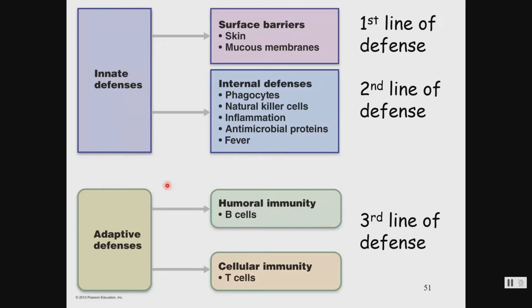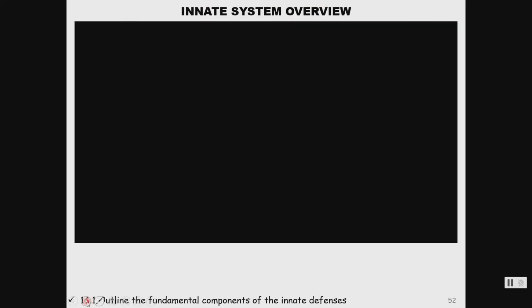Last episode, we'll talk about the adaptive defenses, so the adaptive immune response that's specific. It's only brought about by those lymphocytes. So you have humoral immunity by those B lymphocytes and cellular immunity by those T cells. But this episode, we're going to talk about this up here. All right, so just an overview of the innate immune system.